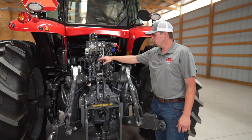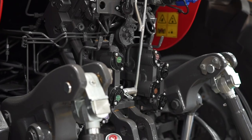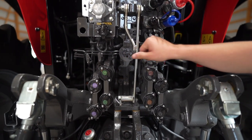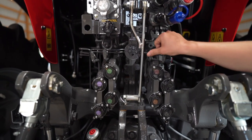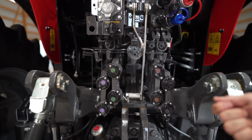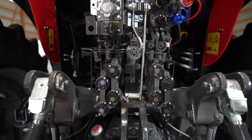As you can see here, this tractor is equipped with four rear remotes. A fifth is optional. Each remote is equipped with a pressure relief lever, so we can release the pressure off of an implement line and easily remove or hook that implement line up.